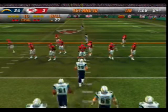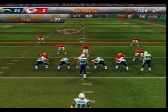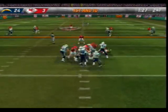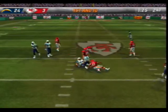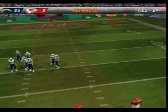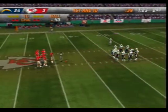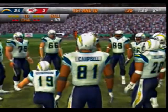First and 10. Ball on the 27-yard line. They saw only one man in the backfield. The blitz is on. Keeps his feet going. Rodgers comes up to make the play at the 43. Dickerson fires it in there for a first down. Well, he really put some mustard on that one. That's what happens when you put everything you've got into a throw.